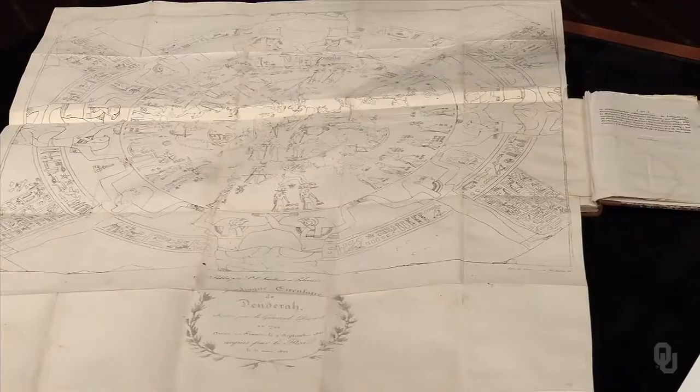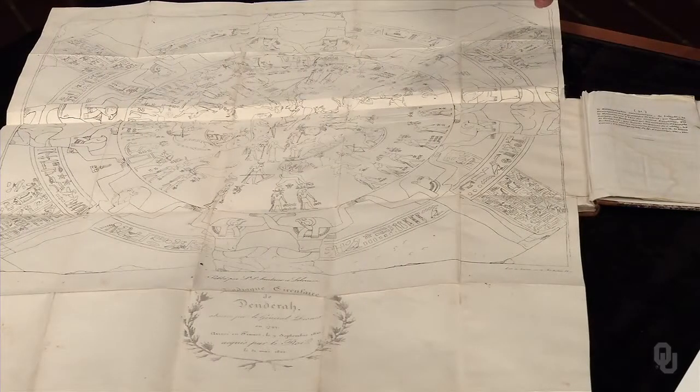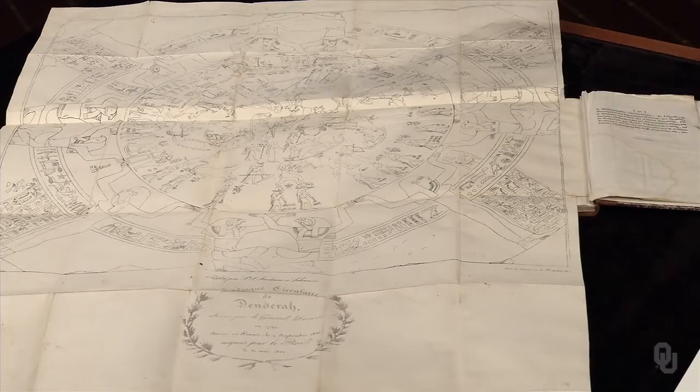This book by Sebastian Saulnier lay at the center of an adventure story combining ancient astronomy, intrigue, thievery, French nationalism, Egyptian archaeology, politics, science, and religion.